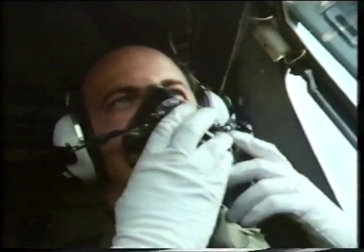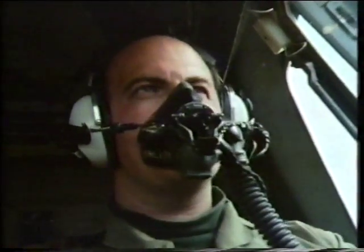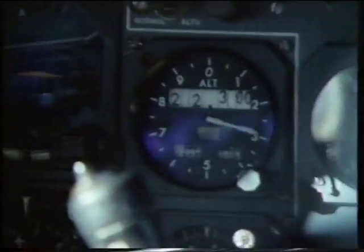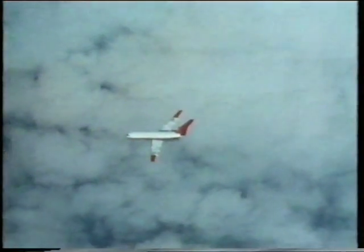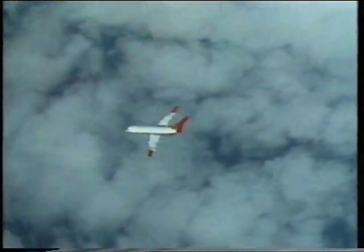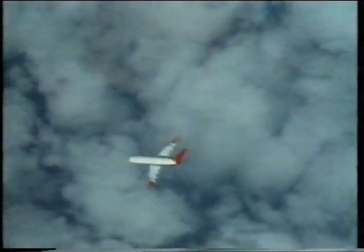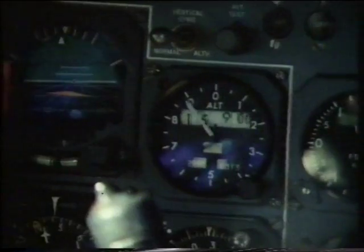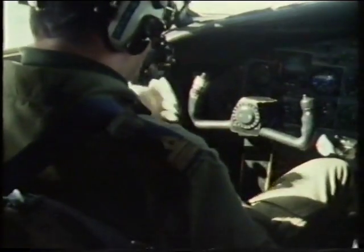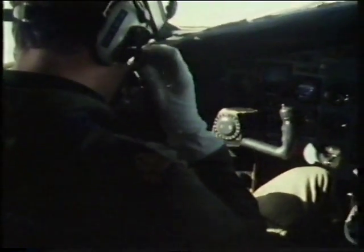Because the air pressure has failed, the flight crew have to put on oxygen masks. I have control of the airplane. To avoid overstressing this civil aircraft, one has to be careful pulling out of the dive. All right, masks off, back to normal.